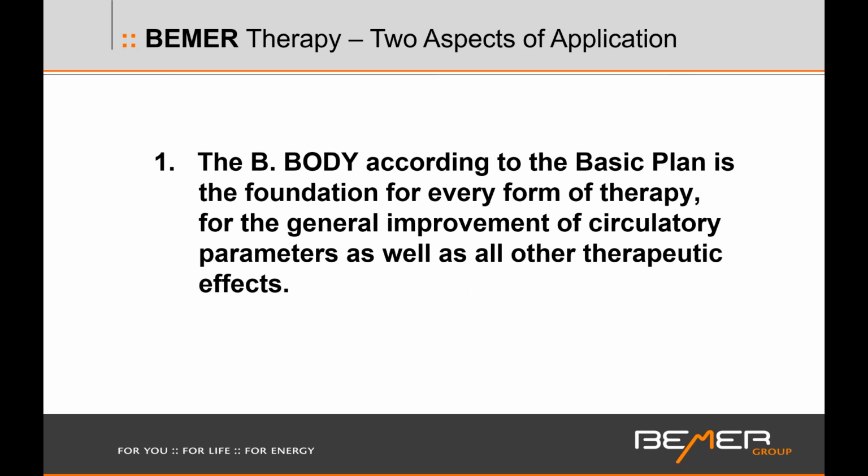So as I said, the B body, according to the basic plan, which we will discuss soon, is the foundation for every form of therapy, for the general improvement of the circulatory parameters as well as other therapeutic effects as well.